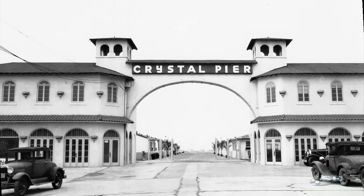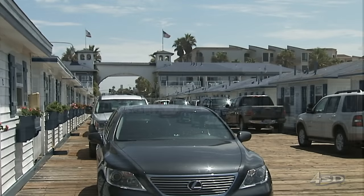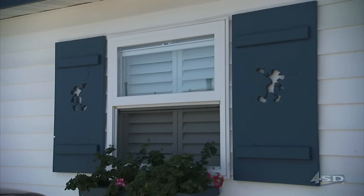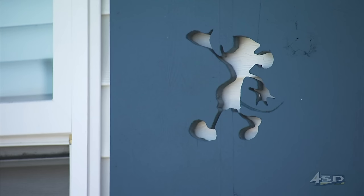A rebuilt and remodeled Crystal Pier reopened in 1936 with its Crystal Cottages, an auto court for travelers up the coast then. Now, those cottages still remain the most unique feature of Crystal Pier, with those curious cutouts on the shutters, like Mickey Mouse. Most interesting thing about the cottages that comes to mind is an urban legend that some of the cutouts were done by Disney artists out there.